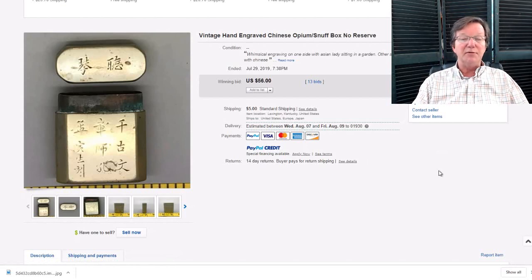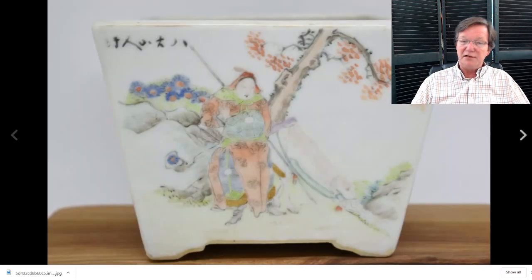If you're into small table objects and opium boxes and that sort of Chinese art, this was a good buy. Boxes are still a good buy relative to other things, just like Chinese silver is a great buy relative to other things.